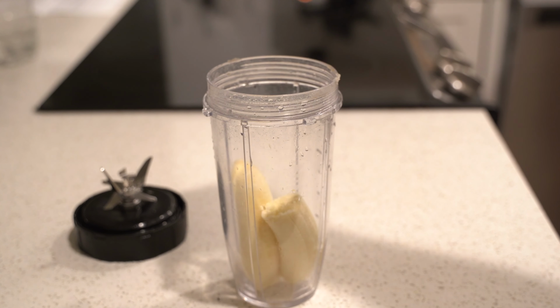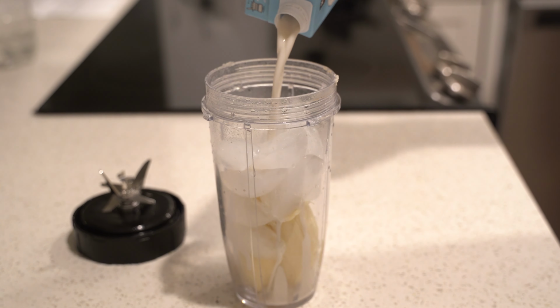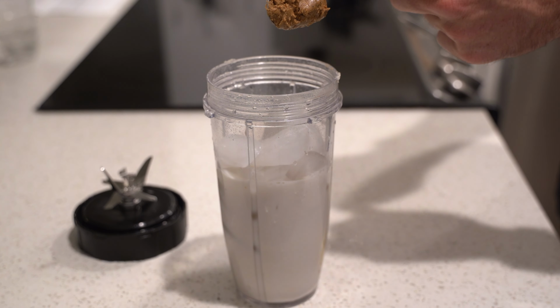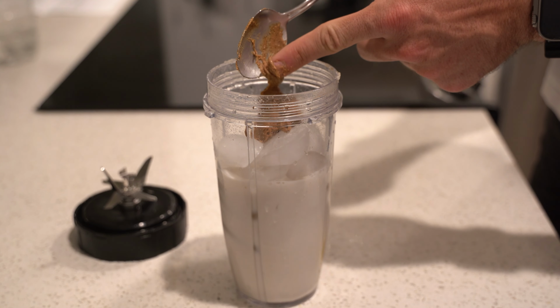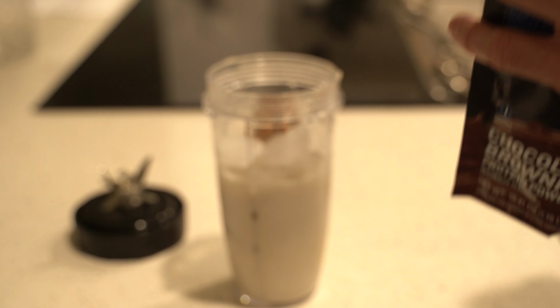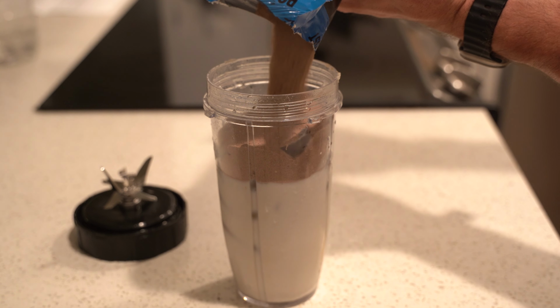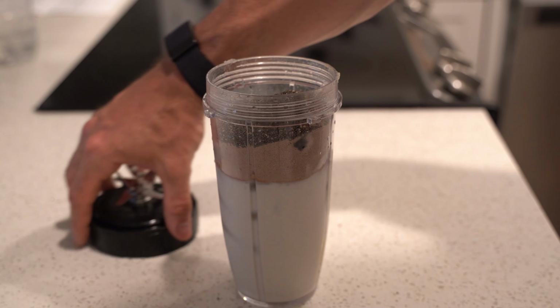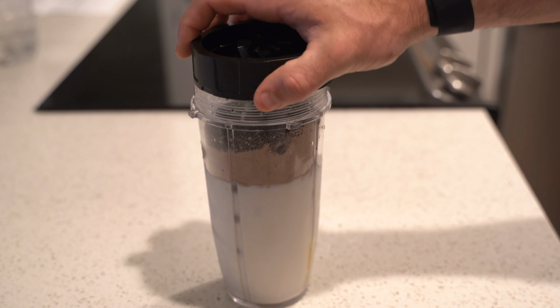And I'm feeling chocolatey. Sometimes I feel like caramel cinnamon churro, but today I feel like banana chocolate goodness. 1 banana, 1 scoop of ice, 16 ounces of unsweetened vanilla almond milk, 1 scoop of almond butter or peanut butter, and 1 scoop of Performix IOA. There's only 1 scoop left, so 1 scoop. That might be a scoop and a half. And 2 tablespoons of chia seeds. Now we blend.